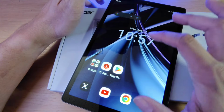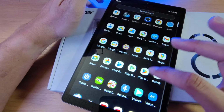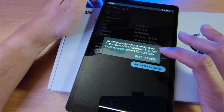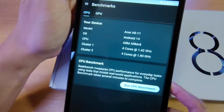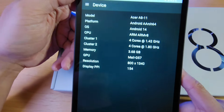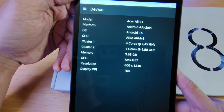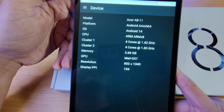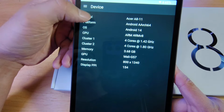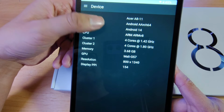It does have 4 gigs of RAM. I did install Geekbench on this, so let's open up Geekbench really quick to give you guys more of the specs. Hold on, let's take a look here. Device, here you go. That's what we're looking at, the Acer AS11, which is called the Iconia Tablet A8 tablet. Here is what you're getting: Android 14 out of the box.